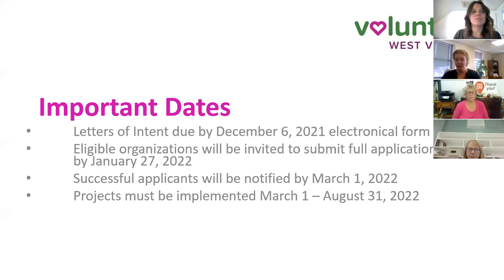by January 27th. Those applications are a budget and a short narrative in a Word document. So then we will send all that information to you if you're invited to apply. You'll also notice in our notice of funding opportunity, the questions that we will ask in that application are there so you can see them, so you can be prepared when you submit your letter of intent for the amount of work that goes into the application later. We will have a community group review the applications and make selections, and then successful applicants will be notified by March 1st. And the project timeline for these capacity building projects is between March 1st and August 31st.